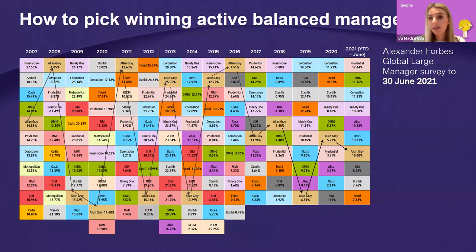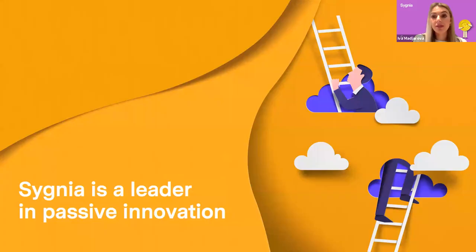But unfortunately, they cannot be at the top of the ranking tables the whole time. One year they're in the middle, next year at the top, then they're at the bottom, and that goes for many, in fact, most of these asset managers. So that's the other decision and the other difficulty, that you might be paying very high fees but not have top performance. So another reason why passive management just simply makes sense.